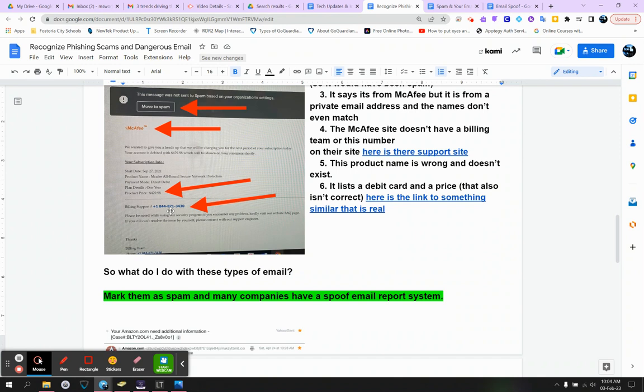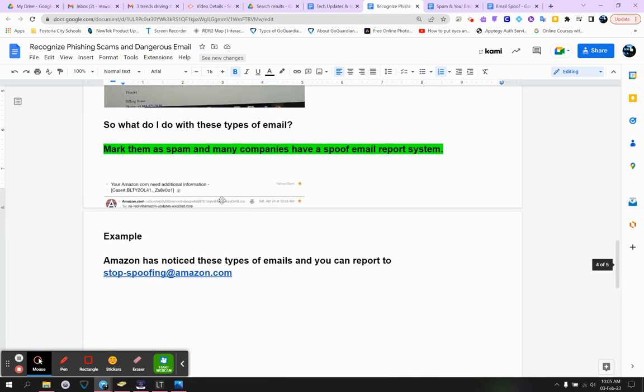So you want to try and recognize that. Number 4, it has a support site and a billing team number, but that's not the actual billing team number or the real site. We actually found the real site and alerted you teachers to that. The product name's wrong and doesn't exist. So if you really wanted to get tricky, you could actually go look for this McAfee all around secure network protection. Those are just words they put together. That's not an actual product. And it lists a debit card and a price that definitely aren't correct. So this is something that should be marked as spam.